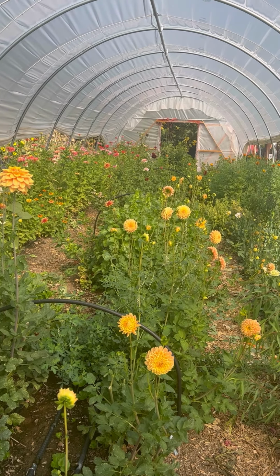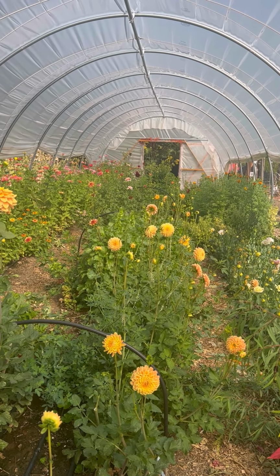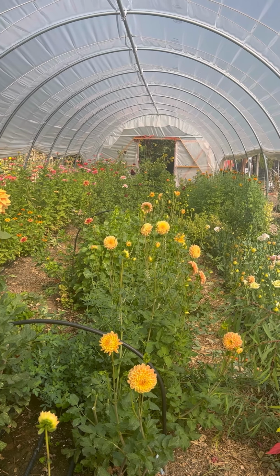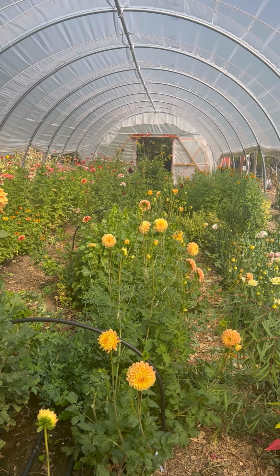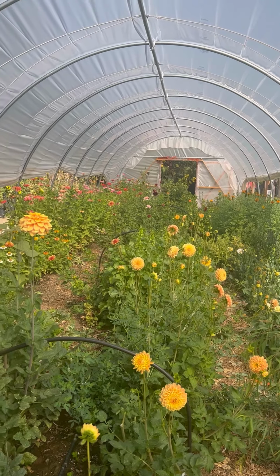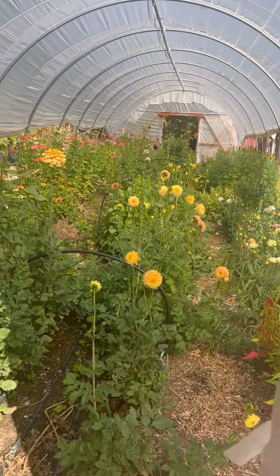We do not heat our high tunnel. We think that's an incredible amount of energy, and we don't really think that it's great for our growing season and our growing climate, so we do not heat our high tunnel. But we have a lot of sun here, so the high tunnel stays warm for a very long time. So that is the high tunnel.